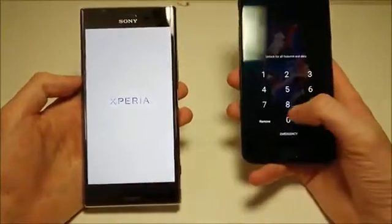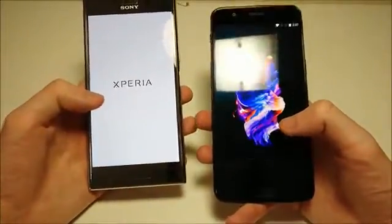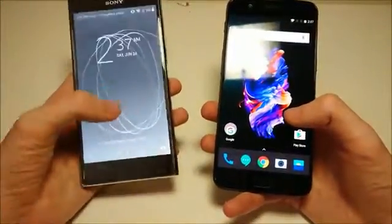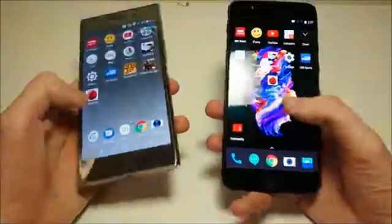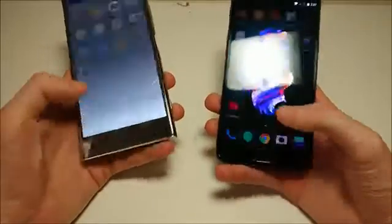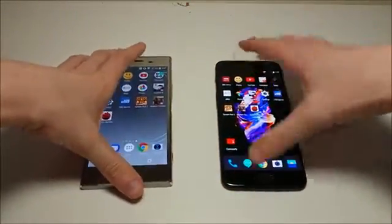Alright, so OnePlus first one to boot up, extremely fast. Definitely one of the fastest Androids, and you guys see Sony up as well. It's actually thunderstorming outside, so excuse that if you hear it. But want to get the video up for you guys as soon as possible.